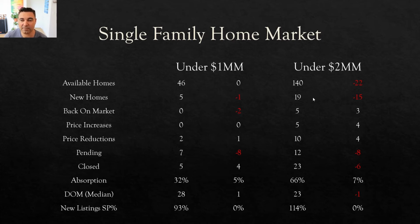Look at the new homes. Inventory is shrinking rapidly. We had 19 homes go on the market this last week. That's down from 15 from last week. That's a huge decrease. Pending listings are also down by 8. That's a pretty sizable decrease. So we also are seeing less buyers.